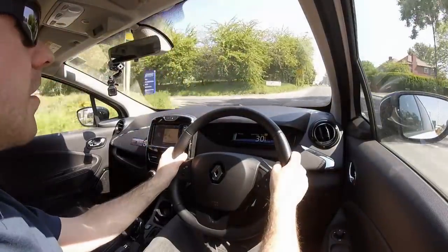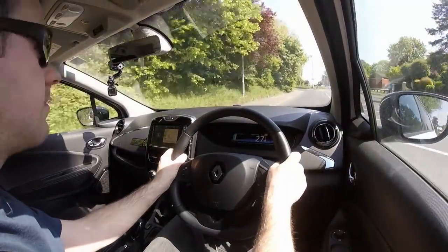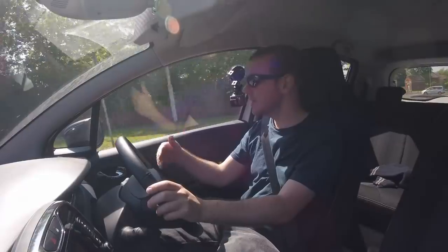It does feel a little bit smaller than the Leaf that I'm used to, because obviously it is. But ultimately, it doesn't bother me. It doesn't bother me at all. Wafts along nicely.